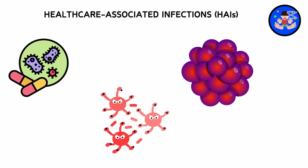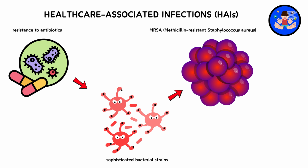The most dangerous aspect of HAIs is their resistance to antibiotics. Years of antimicrobial use in healthcare settings have created sophisticated bacterial strains that can defeat our strongest medications. For example, MRSA, methicillin-resistant Staphylococcus aureus, has become a dreaded name in hospitals worldwide.